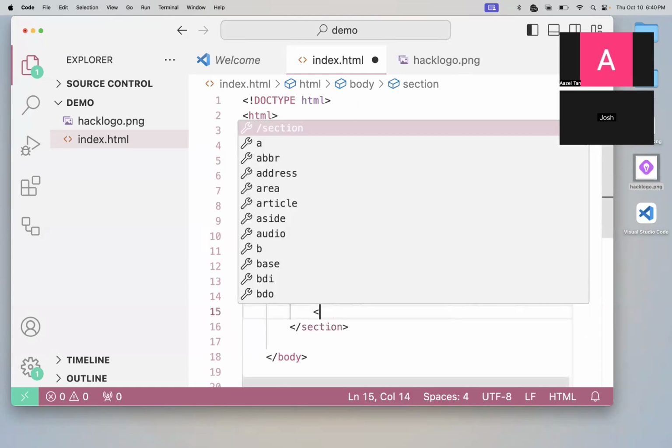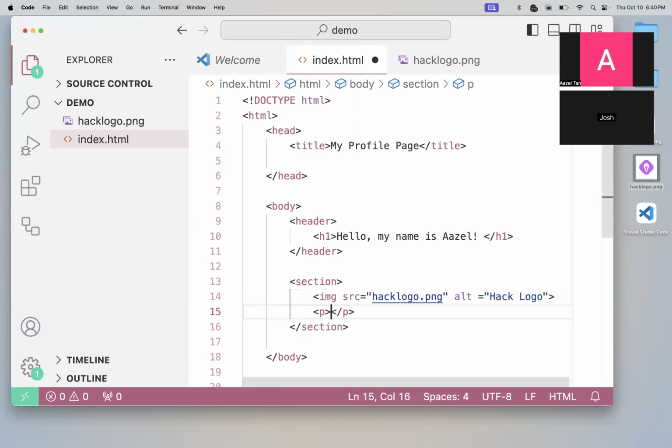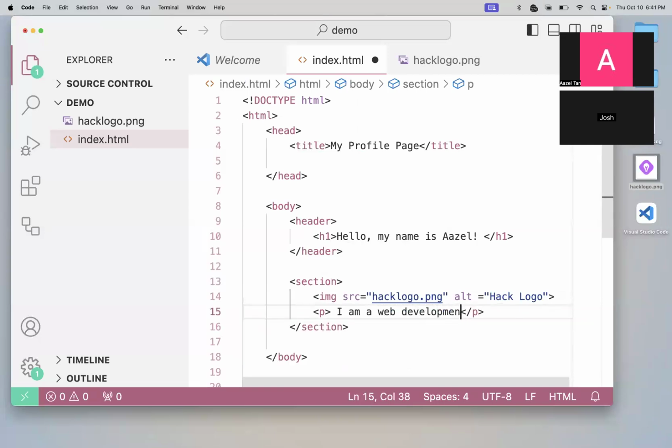Let's say I want to add a bit of text. If I want to add a text, I'm going to put it as a paragraph. And then let's say I just write in a little bit of a description. So I am a web development enthusiast. Something like that.